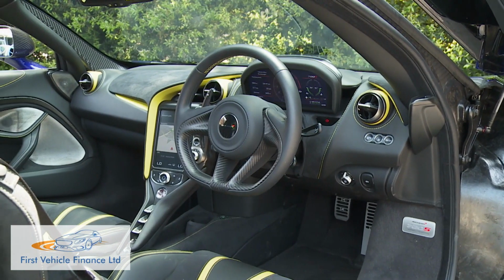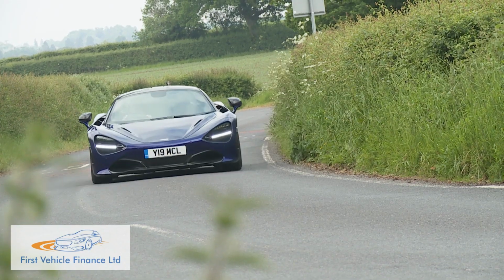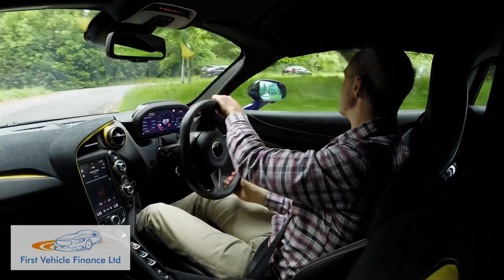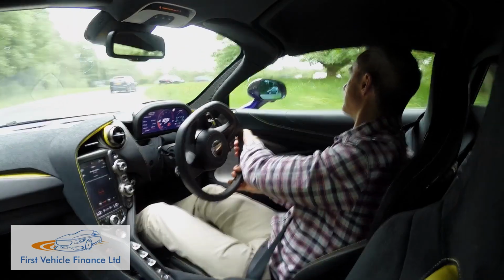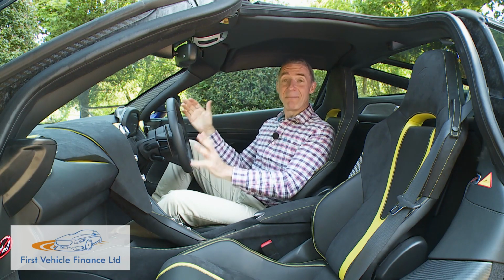Perhaps the main thing, though, that you'll carry away from a seat in here and a short drive is just how relatively easy it is to see out of this thing. Supercar owners who are used to claustrophobic rear cabin pillars or bulkheads will look around in amazement.